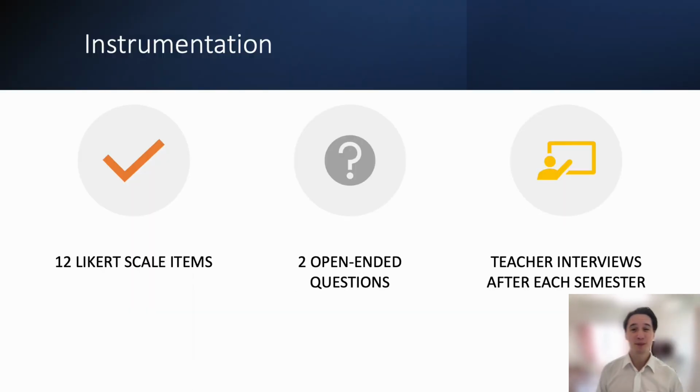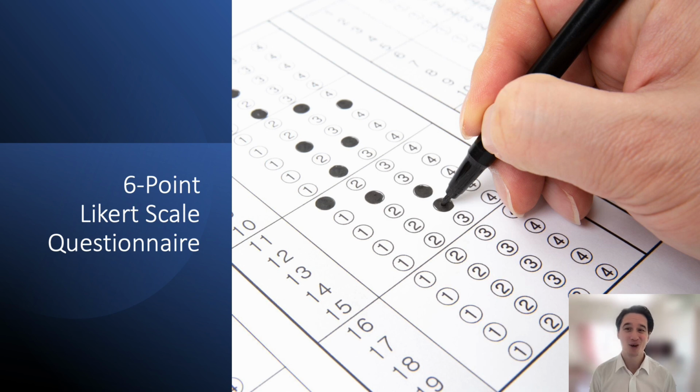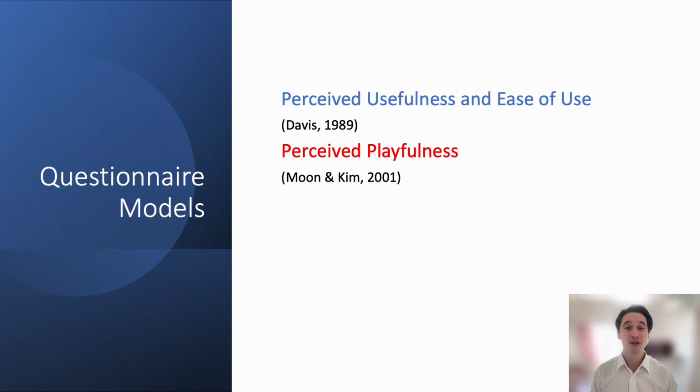So I used 3 different methods of collecting the data. For the students, they had a 12 Likert scale item questionnaire, and then they had to answer 2 open-ended questions. Whereas I conducted semi-structured interviews with the teachers after each semester to find out how they'd use these devices and any observations they'd made. So first, let's look at the Likert scale questionnaire. The framework I used was based on Davis's widely used TAM.